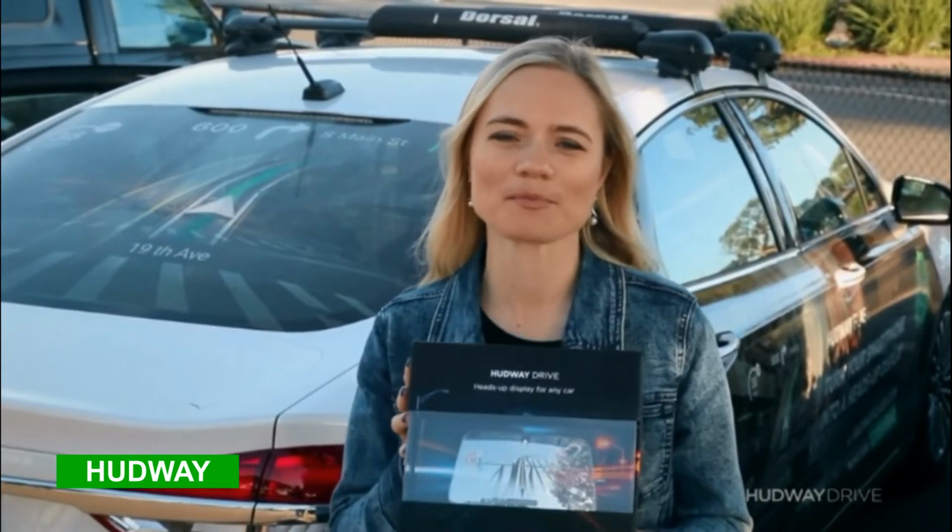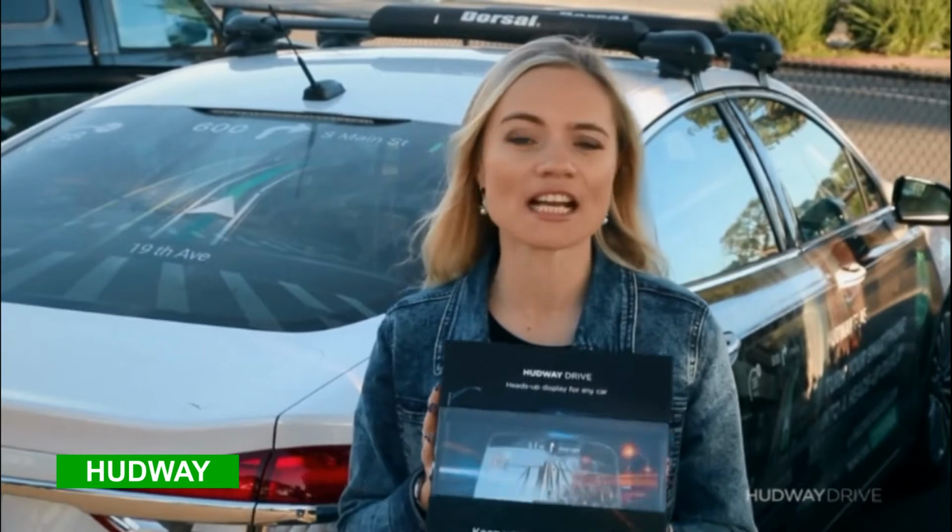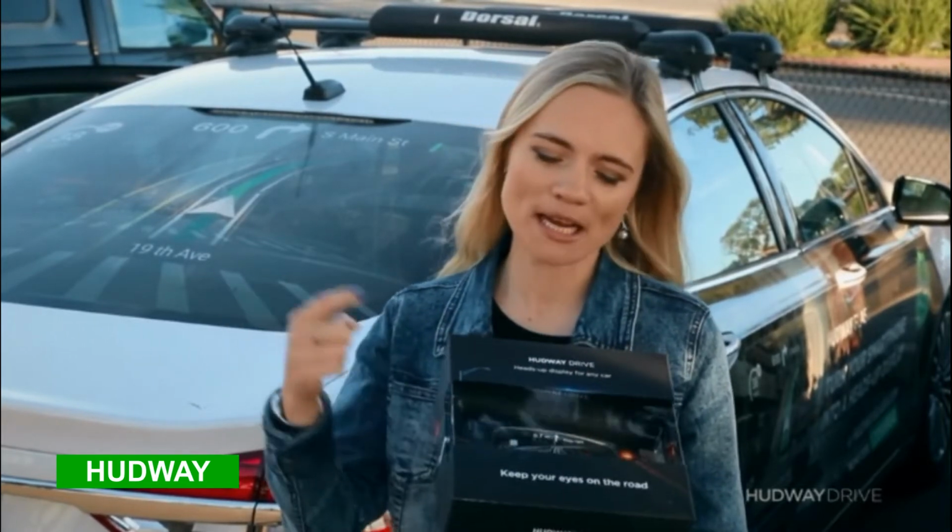Today we are super excited to present to you our new head-up display product, Hotway Drive. It's a new generation of head-up display devices. Amazing functionality, cutting-edge technology. Let's unpack it together, see what's inside the box, and take it for a ride.